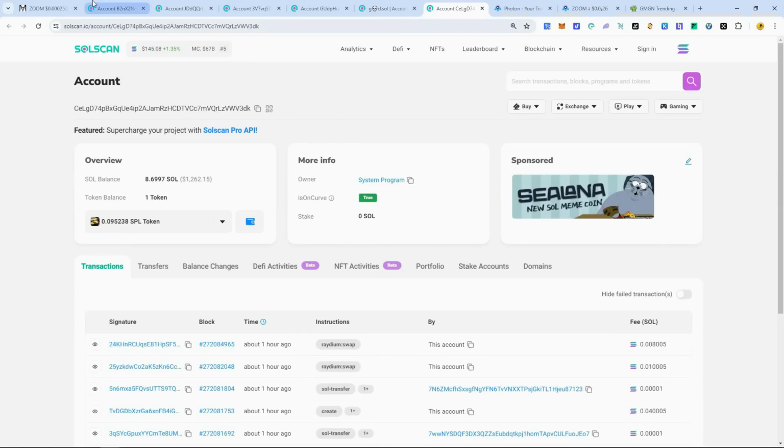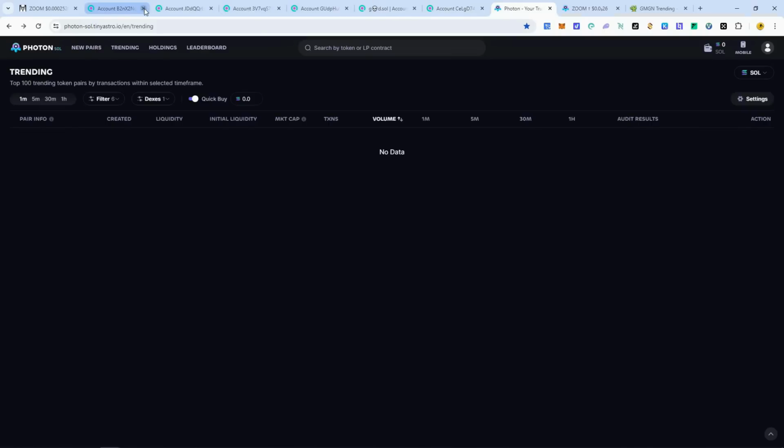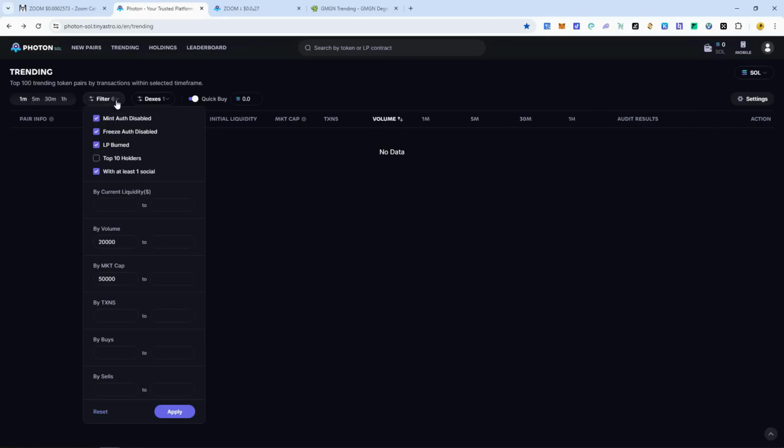So now we will go back to the drawing board here on Photon. We'll close out of all these tabs. And let me show you the process of doing this, because sometimes you just get lucky, guys. Sometimes you stumble across some, and sometimes you don't. Sometimes it's just the luck of the draw. Okay, so let's go to the filters.